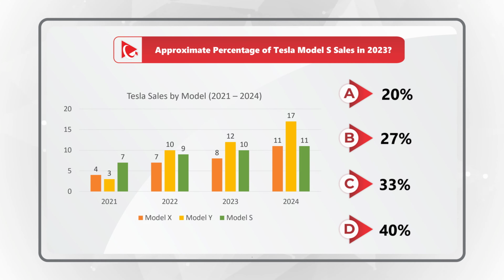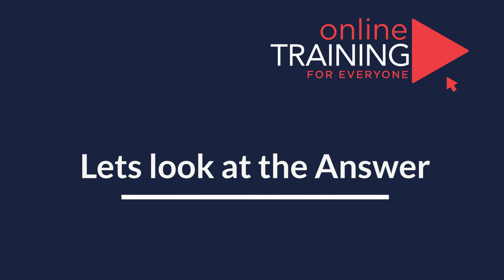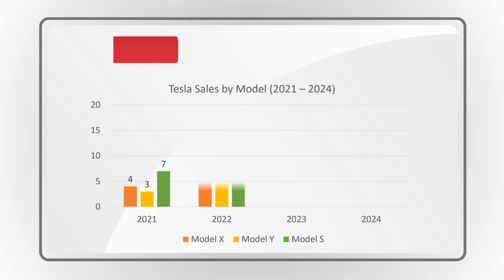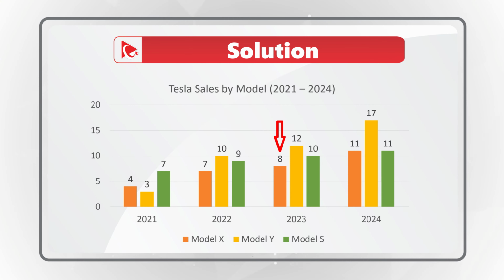Give yourself a little bit of time, maybe pause this video to see if you can come up with the solution. Hopefully you figured it out, because I'm moving forward to share the final answer with you. And obviously, if you have a better way to solve it, please make sure to post in comments. First, let's take a close look at the 2023 sales. You can see that we sold 8 units of Model X, we sold 12 units of Model Y, and then 10 units of Model S.